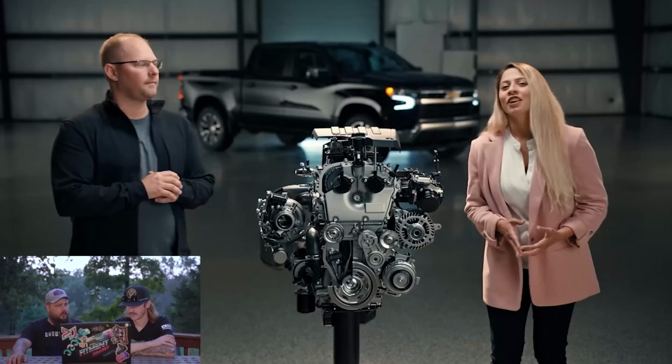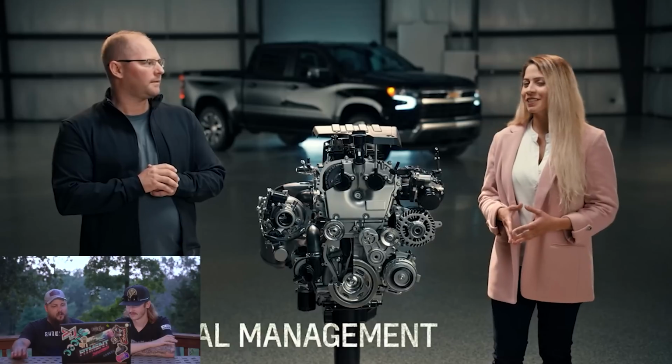It's an I-4. Another enabler is adaptive thermal management technology that gives this inline four-cylinder 2.7 liter turbo gas engine targeted heating and cooling capabilities to ensure optimum engine temperature.